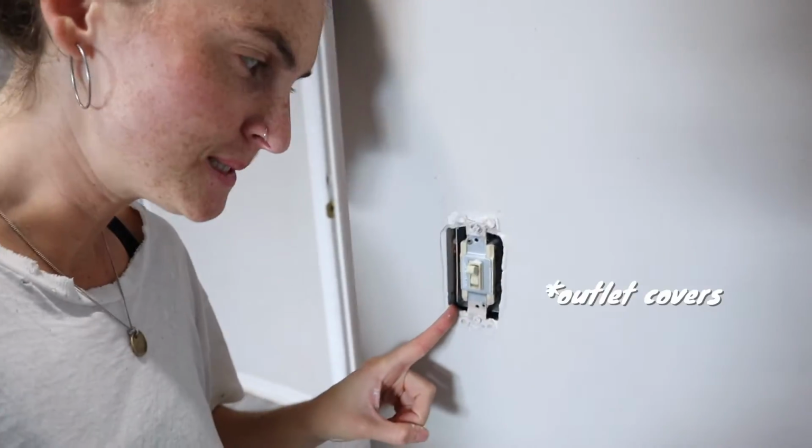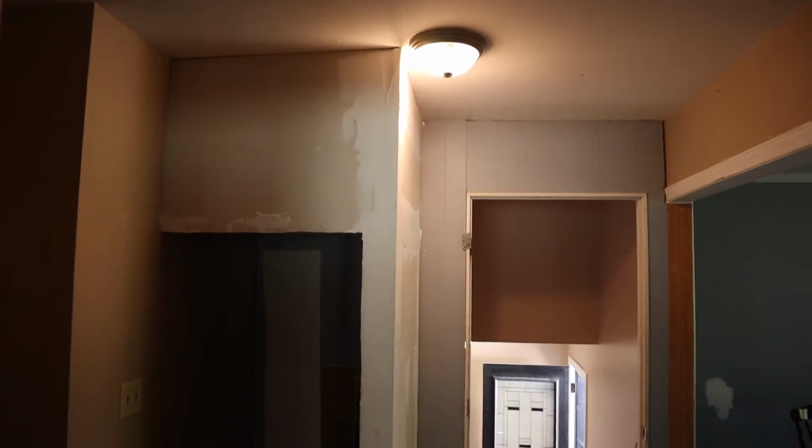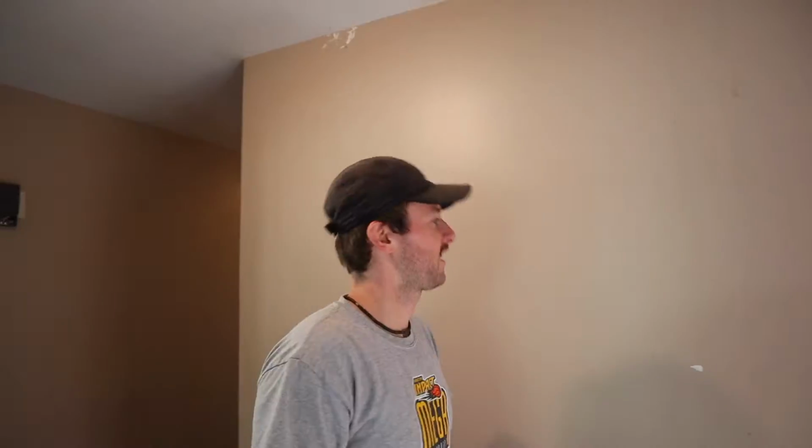Little update. All of the little plugs are taken care of, and I have started cutting. Which, if you don't know what cutting is, it's when you take a paintbrush before you start painting and go around all the little hard edges so you don't get paint where you don't want paint. Look at this. This wall's down. Look at that. Happened quickly.